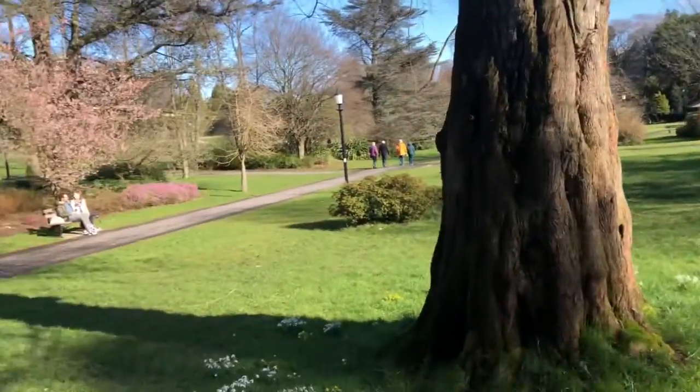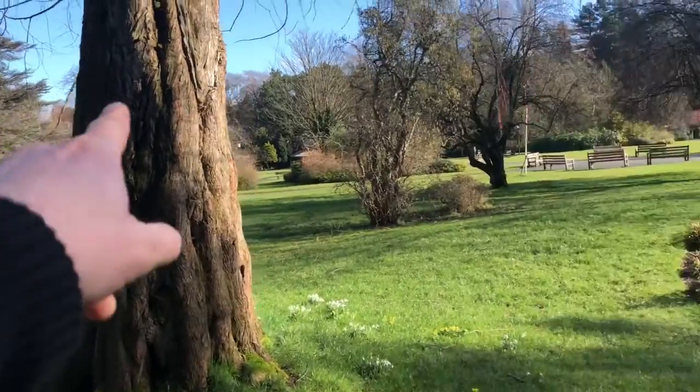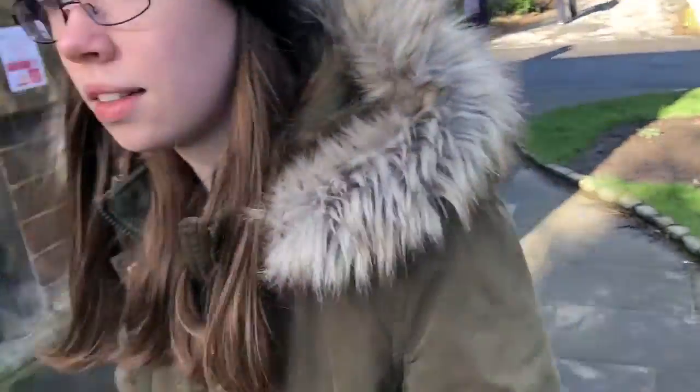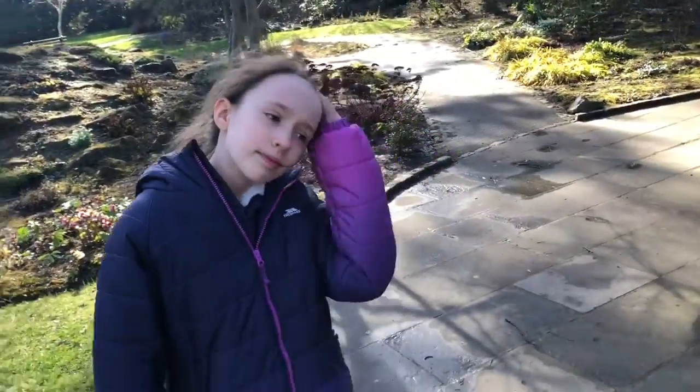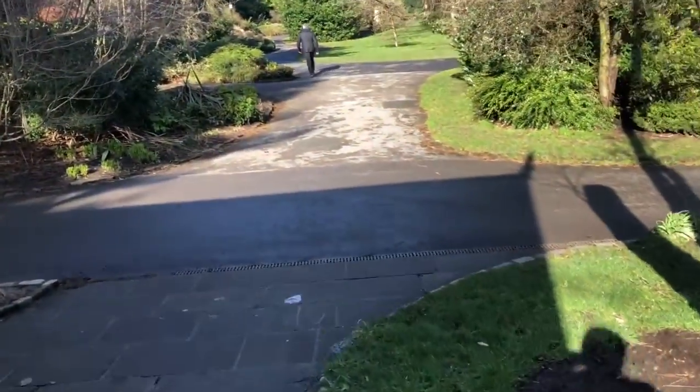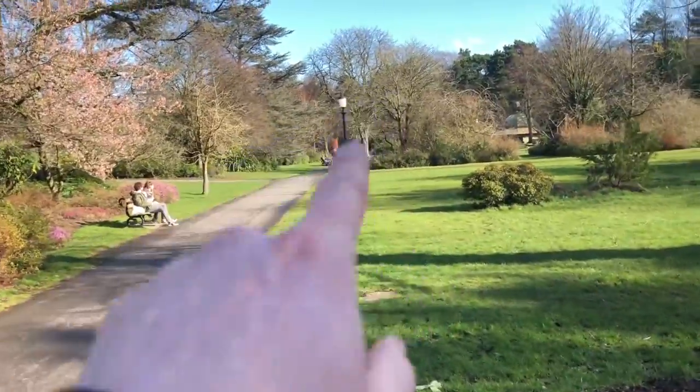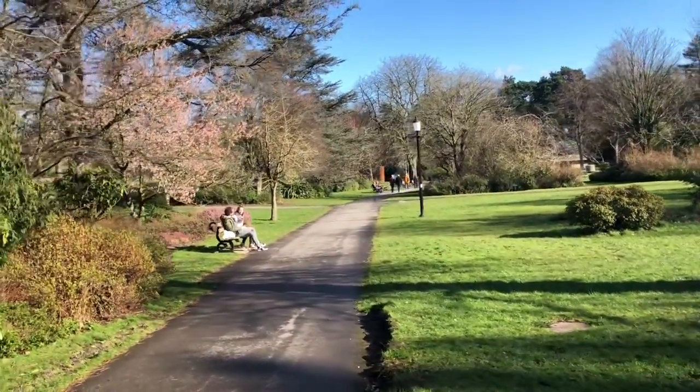So what we'll do is a big loop. We'll go down this side, down the bottom, and come back up and come back the other side, and we'll have a look at the play area and stuff when we get back to the top. Yeah? Alright. So we'll have a look up here. See, it's been like a sculpture thing installed there. See that round thing? We'll have a look at that in a minute.